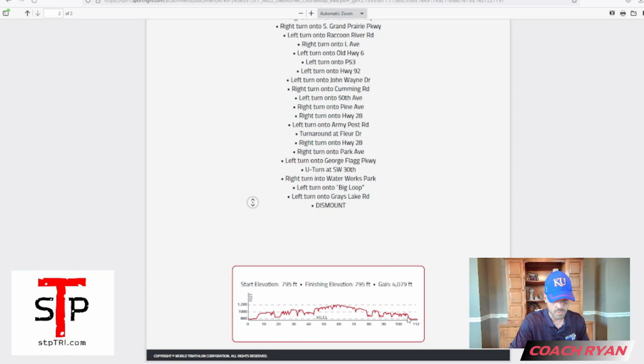But it is a little bit nice when you look here at the tail end. It's kind of a little bit of a drop off, and there's no substantial climbing here towards the end as you go through Waterworks Park area. And so that's going to be kind of nice when you're going through the big loop and Grays Lake Road and all these other little areas here. So a little bit of respite as you're coming in.